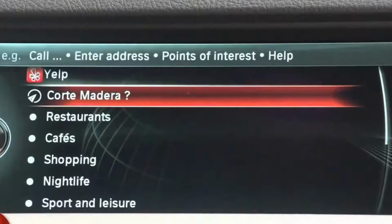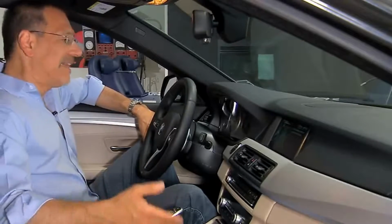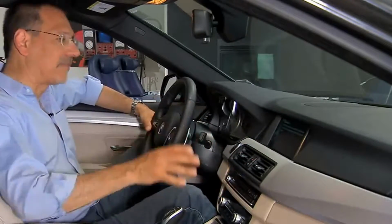Voice commands. Exit. As you can see, you can't use voice command with Yelp. Your only choice is to say exit by voice. That's a little bit disappointing. Not all these apps connect to the voice system in the car, just the BMW services. It's kind of a hodgepodge.